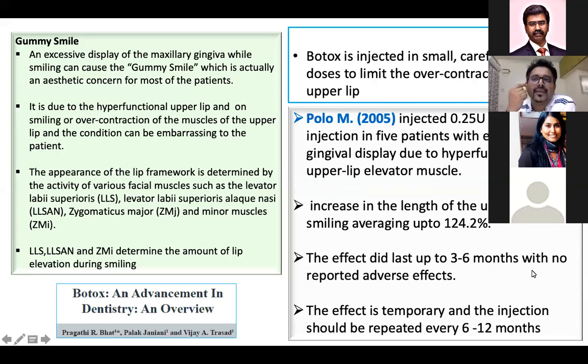For the gummy smile, the muscles which act too much on the upper lip are levator labii superioris alaeque nasi, the transverse nasalis and levator labii superioris. All these three muscles join the lateral aspect of the ala on both sides, and this is how the pull takes place. So we give 15 units on both sides. You don't change the place; you give exactly on the same area on both sides. At 48 hours, you will see much reduction of the gummy smile.